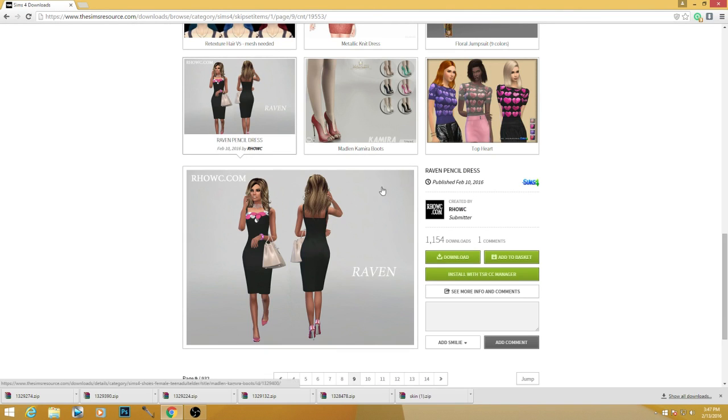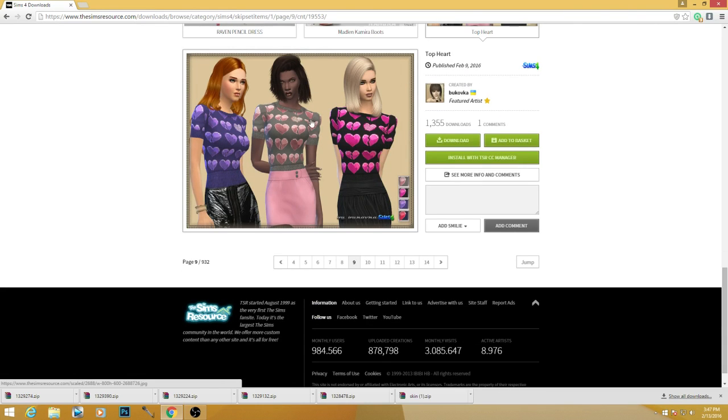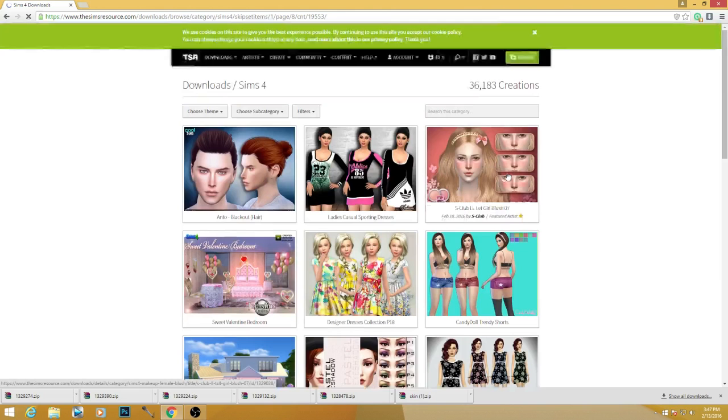And then this dress is also really sexy. I actually like this one a lot. So I'm going to grab it and try it out and see how I like this. This top has like all these different types of hearts and stuff. I actually really like that one too. All right, so let's go to page 8.